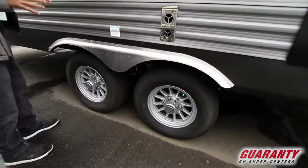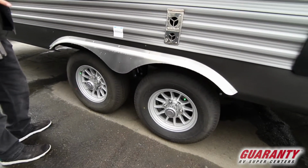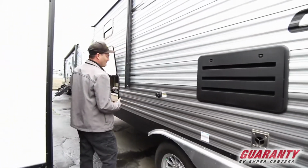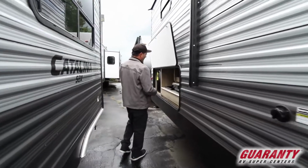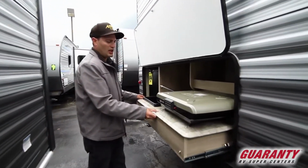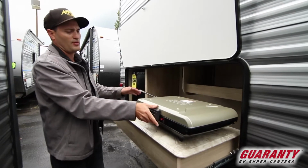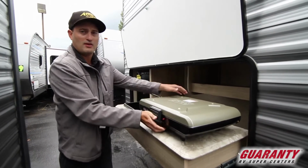Almost every trailer, even most of the stuff I have out here, has plastic fender skirts, which is fine, you know, but the aluminum there is going to hold up a little better over time. Doesn't fade in the sun, things like that. Then you got the good old outdoor kitchen. So you got a Coleman camp grill out here you can cook right on. You have a sink with hot and cold water, and then you have a mini fridge out here as well.